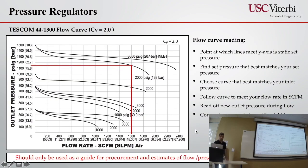So here's an example of a flow curve. This is the reg for the water flow test stand. This is a random red line. It doesn't mean anything, it's just to indicate. So I'll go step by step here, like how you read this graph. Firstly, I should point out that you could be in the middle of these lines, and good luck to you. It's a struggle.